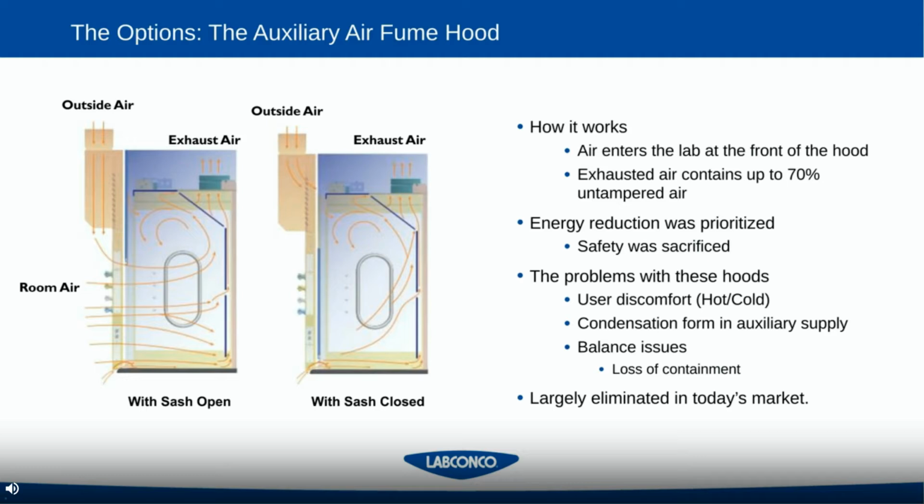The last thing that would happen, and this is the most important thing, this is the primary reason why these hoods are not advised or even used anymore, and that is they had a lot of balance issues. So with these hoods, you have two fans. You have one fan on the supply air right in front of the fume hood, and then you have a fan on the exhaust air on the outside of the building, somewhere at the end of the duct run. If those exhaust fans were not perfectly balanced, they would tend to create this harmonic frequency where they'd be pushing the other in and out of the operating range, which ultimately leads to loss of containment.